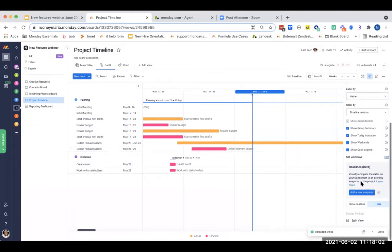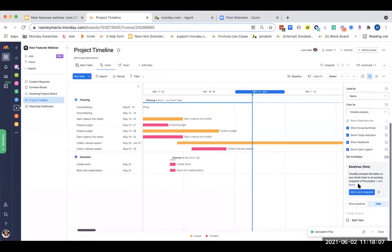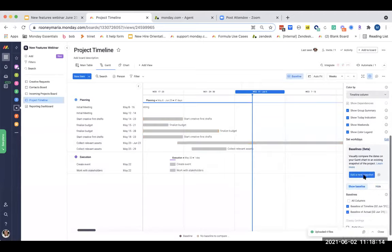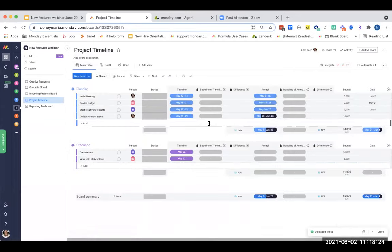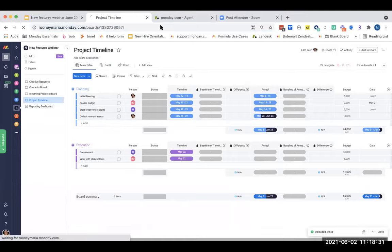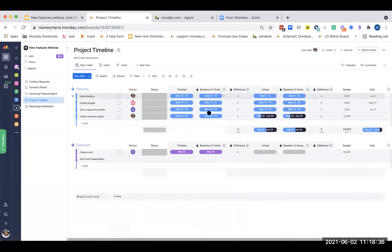You can add the baseline directly from this view. So we are in the Gantt board view, and all I have to do is click on add a new snapshot of the timelines that we have set up. What this will do is when you click that add a new snapshot, the system will duplicate the timeline column and create a new timeline column as well as a formula column. So it doesn't really look to be pulling through at the moment, but you can see that the two new columns have been made here. Okay, there it is.